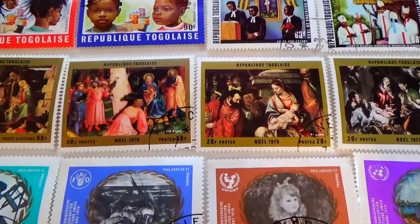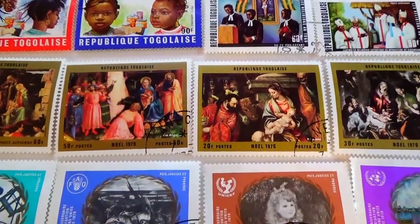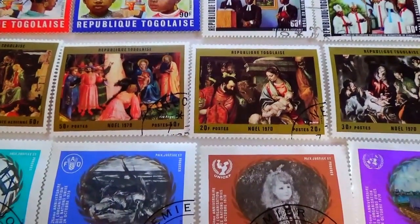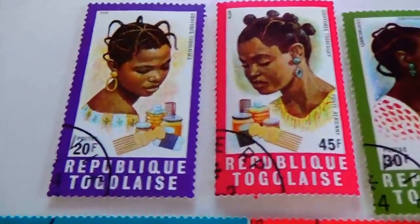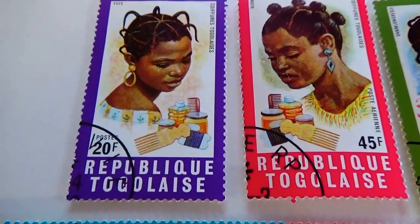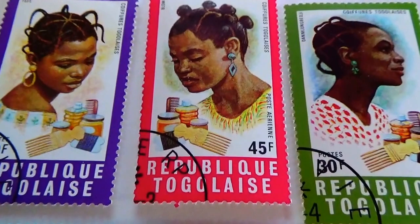Today we're visiting Togo. These are 1969 to 1972 postage stamps. Okay, postage stamps from Togo. Let me show you what we have. Here we go, right there with a 20F. Then we have a 45F.